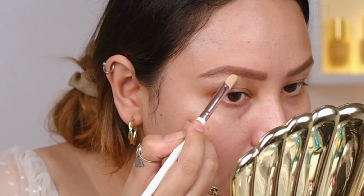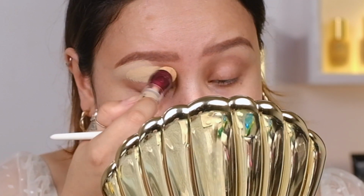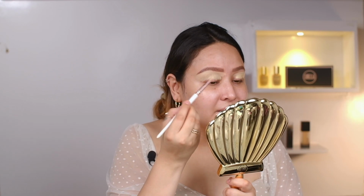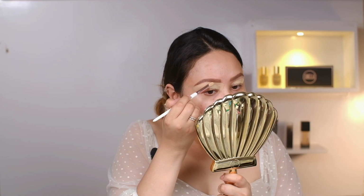Alright, so I'm using the Maybelline Age Rewind Concealer in the shade 122 Sand. And I'm just gonna go ahead and shape my brows. I'm using this Lurella concealer brush to shape my brows. Now I'm gonna take this Lurella Beauty Blender and kind of blend everything in place.